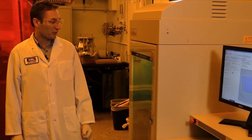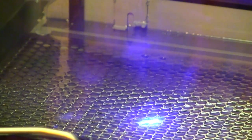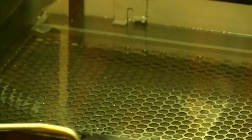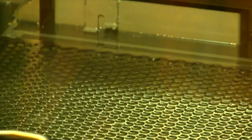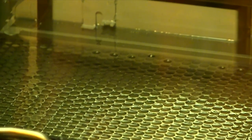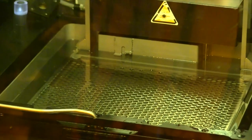This is a stereolithography 3D printer that we filled with our newly developed pre-ceramic resin. We're printing a part by rastering the laser over the part geometry. Wherever the laser hits the resin, it cures into a polymer. The unique thing about this pre-ceramic polymer is that we can fire it to convert it into a ceramic.